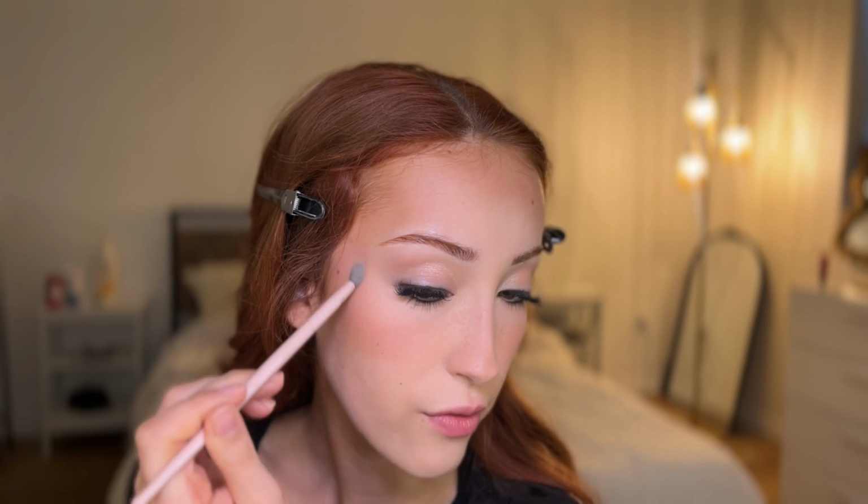I also add this same eyeshadow to the tops of my cheeks for a highlight. I think it's fun to match it with my eyeshadow. I often do that depending on what eyeshadow look I'm doing. And for a natural look, it's less stark, but it still adds a beautiful glow.